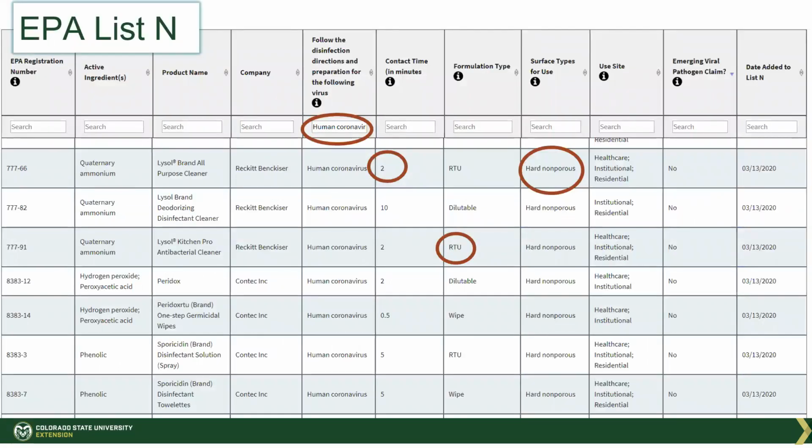So this is a screenshot of the EPA list, and it is probably about 13 or 15 pages by now, with a lot of information. You can search by the registration number, by the active ingredient, or the product name. You have multiple ways to search. This particular list is sorted for human coronavirus, so you can see a couple of different variables, and this is some of the same considerations as when you're looking at using a sanitizer.